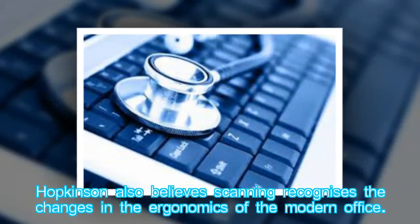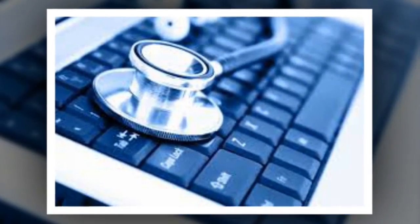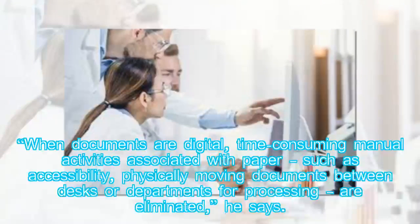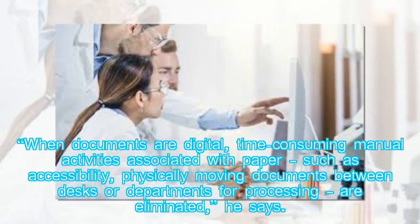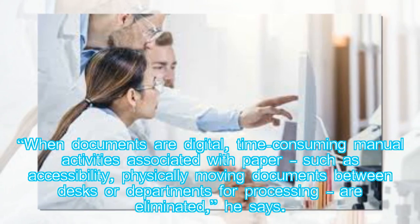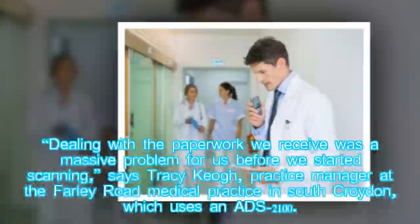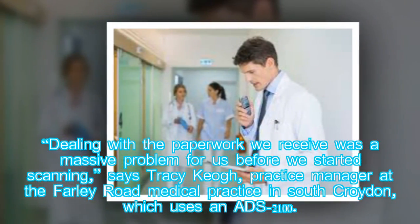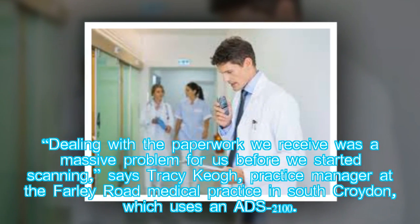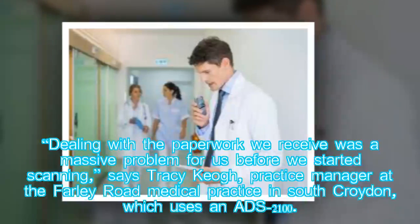Hopkinson also believes scanning recognizes the changes in the ergonomics of the modern office. When documents are digital, time-consuming manual activities associated with paper, such as accessibility and physically moving documents between desks or departments for processing, are eliminated, he says. Dealing with the paperwork we receive was a massive problem for us before we started scanning, says Tracy Kyo, practice manager at the Farley Road Medical Practice in South Croydon, which uses an ADS-2100.